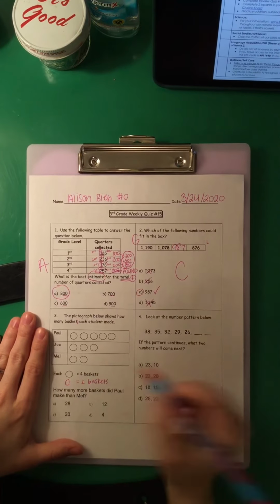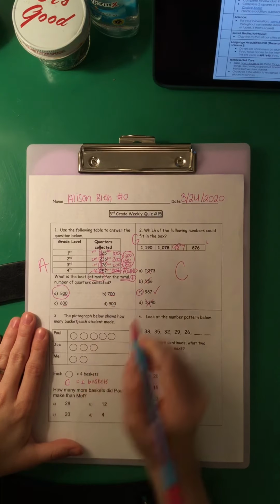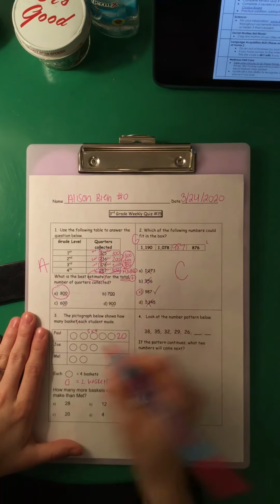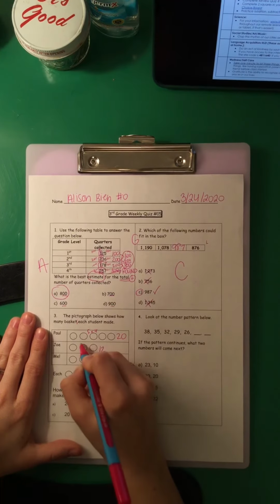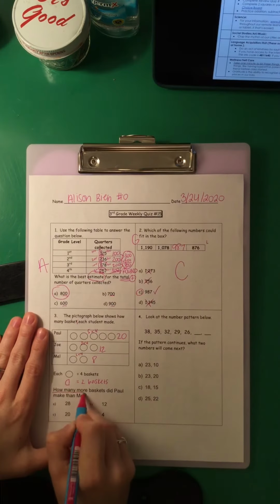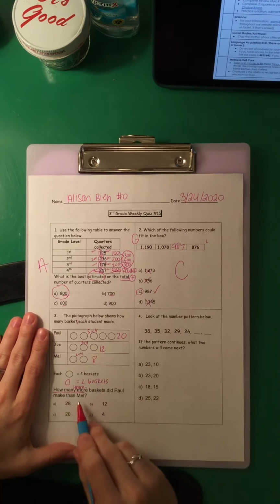Okay, so we've got 4, 8, 12, 16, 20. And remember also that you could think 1, 2, 3, 4, 5 times 4. So we've got 4, 8, 12, or 3 times 4. And then we've got 4, 8, or 2 times 4. How many more, you need to think minus, baskets did Paul make than Mel?